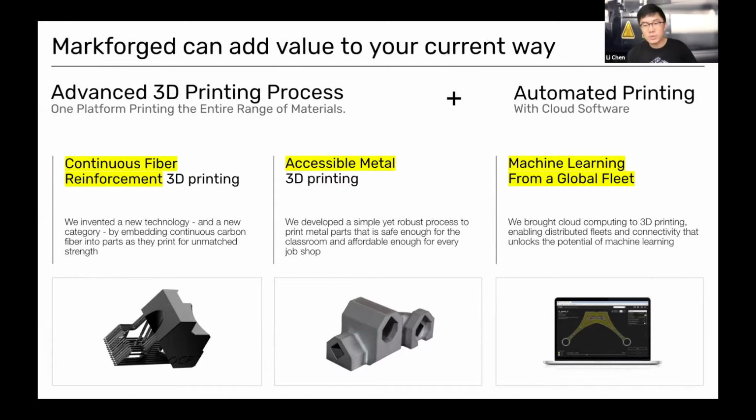And lastly, we're going to launch a very good machine learning capability that learns from more than 10,000 machines all over the world, their behavior and operation conditions, and keeps improving the machines' operation level. So when you have your machine, as long as it's online, you can have even better performance day by day.